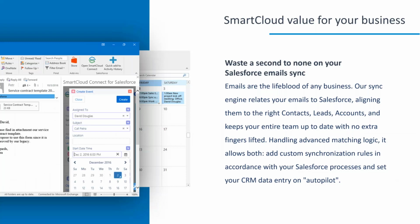So one of the things worth mentioning is that SmartCloud automatically logs all the emails into Salesforce. Whatever emails are sent or received are matched with the appropriate Salesforce records, and that way you have a full activity history of the email exchange between your reps and your company's prospects or your company's customers.